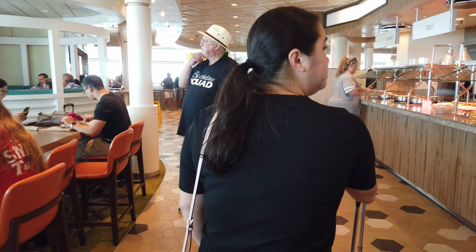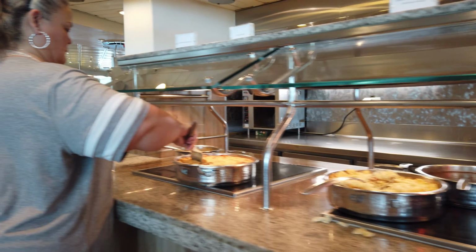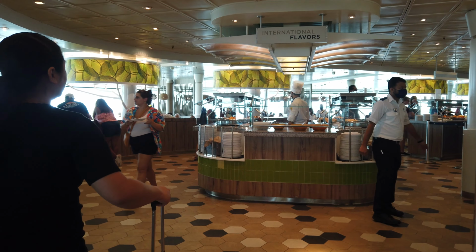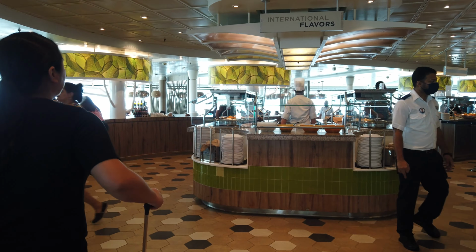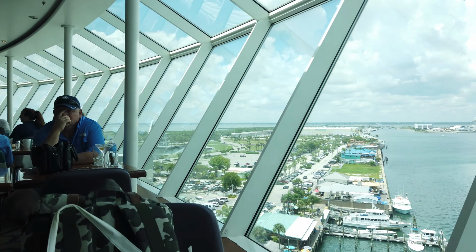Main dining area. Windjammer. So many food. Dami. This is heaven. The dessert area. Market Carvery. So ngayon, we're gonna have lunch first before checking into our room. So this is the view. Nice. Right? So this is the main dining area, Windjammer.